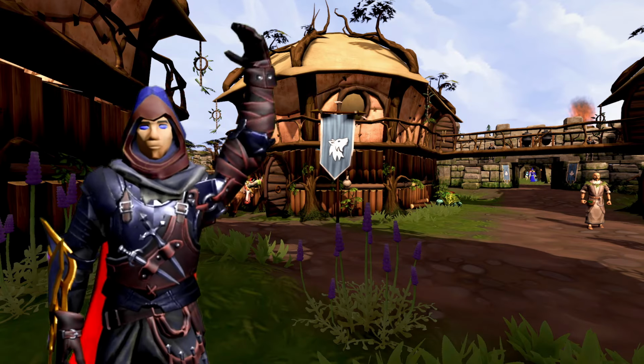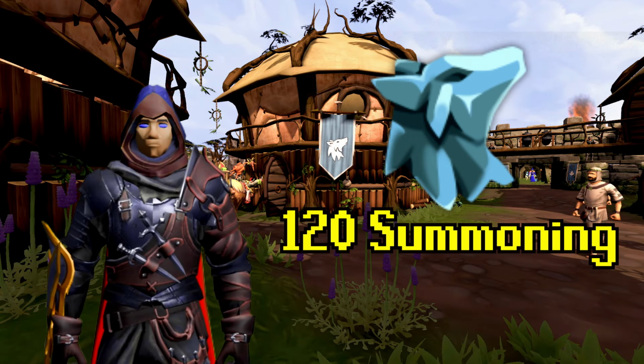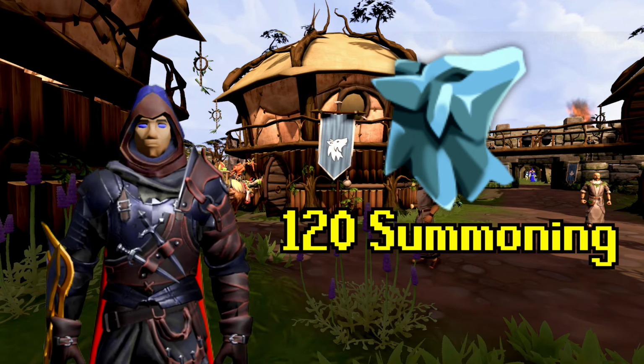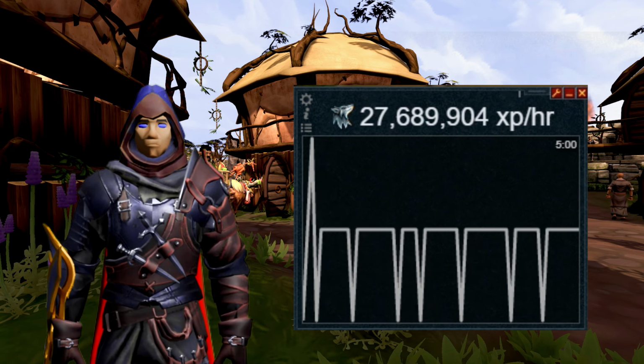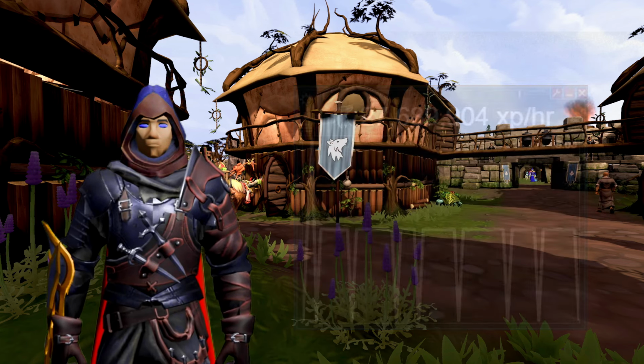Hey guys, this double XP, I decided I would go for 120 summoning, which meant I needed around 90 million summoning XP. And I decided to challenge myself to see what the most summoning XP per hour I could achieve would be. Obviously, the blue charms are the best to use for XP.